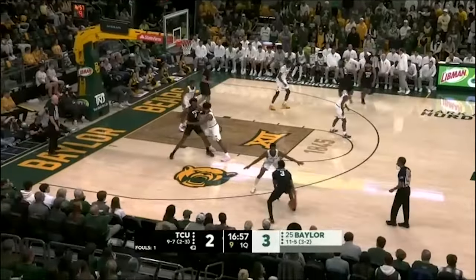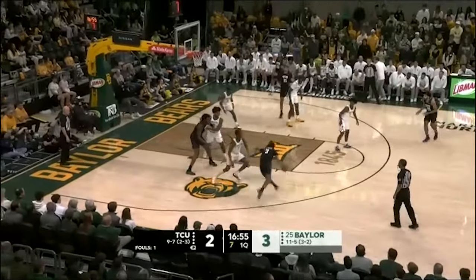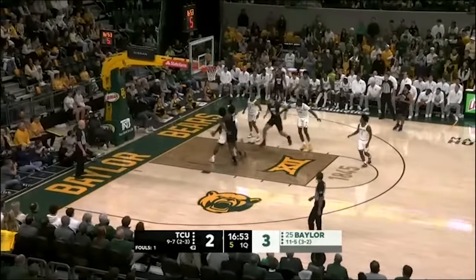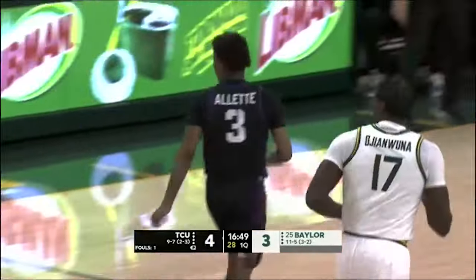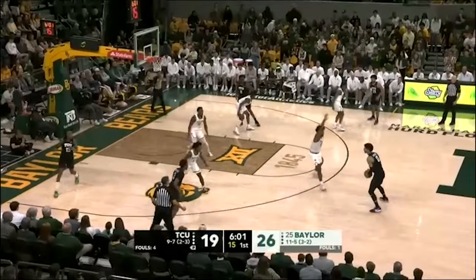A lot of teams switch at 4 spots, 1 through 4. Very few switch all 5. Here's Alette with the right hand off the window. That young man can whip. They were trying to load up on that side.